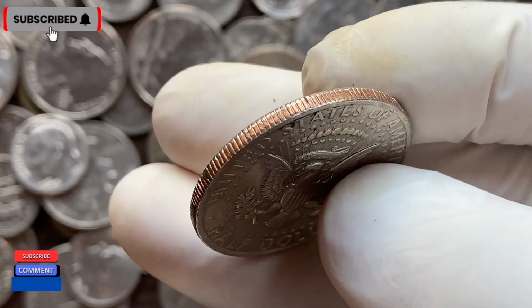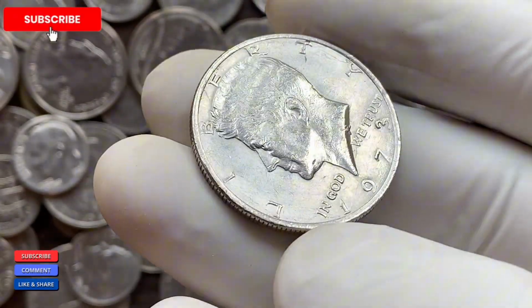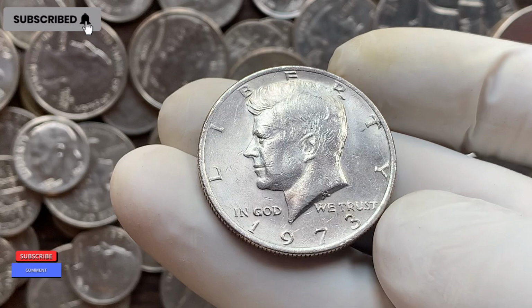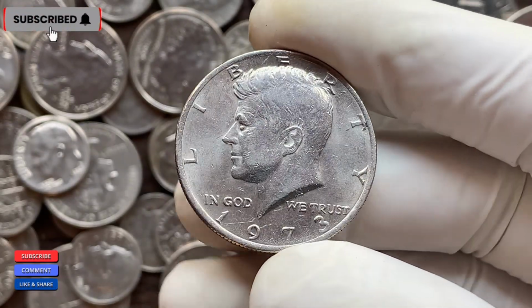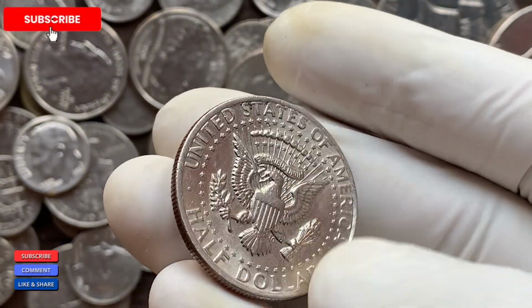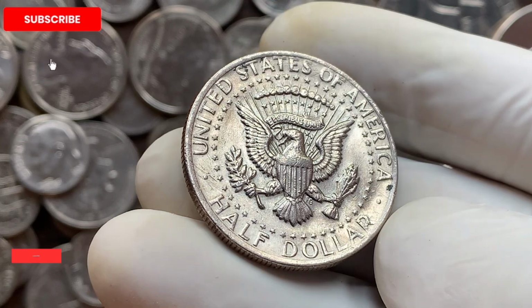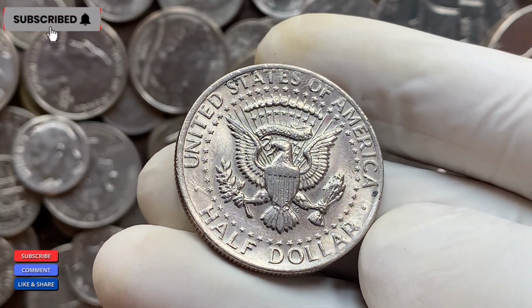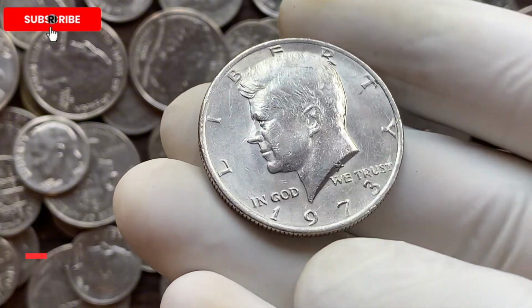Finally, MS66 examples, particularly from San Francisco's deep mirror proof-like run, command prices approaching $300, since those pristine surfaces resist circulation and exude collector appeal. Off-center error coins, doubled dies, missing mint marks, and experimental alloys collectively catapult the 1985 half-dollar beyond its face value. Each coin holds its own backstory.